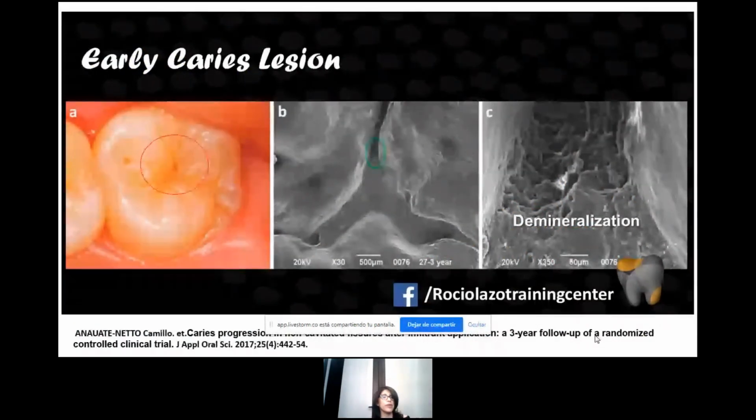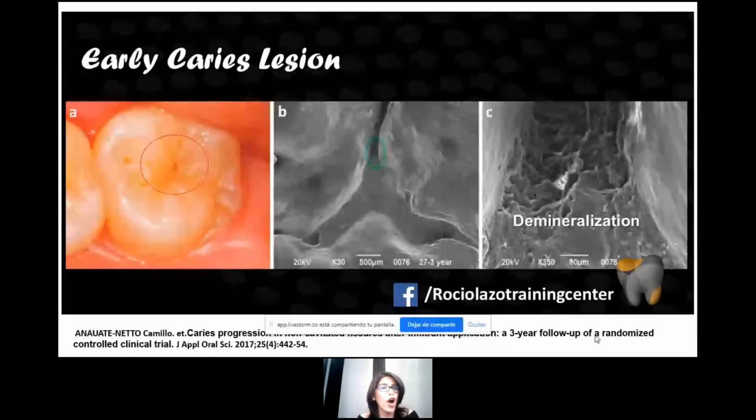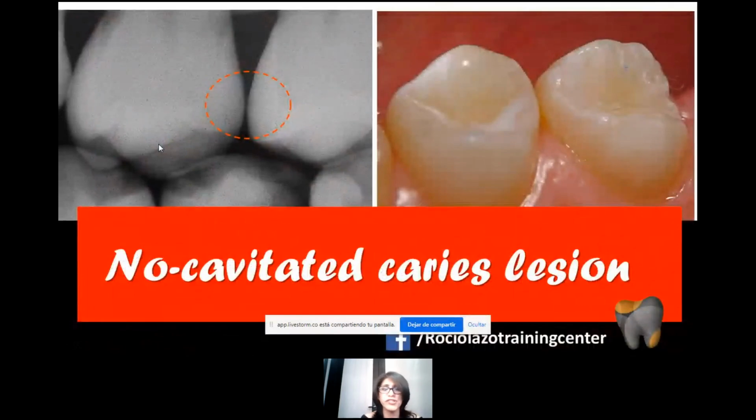Because if we are looking and we are not using loupes, what happens? Maybe you are a little confused whether these patient's features are with caries or without caries. So to use this minimally invasive treatment, the first thing is to use loupes. Loupes are the best for detection and diagnosis of caries. So right now, with this picture, look here. This is an early caries lesion, and it's important to look well for a good diagnosis.